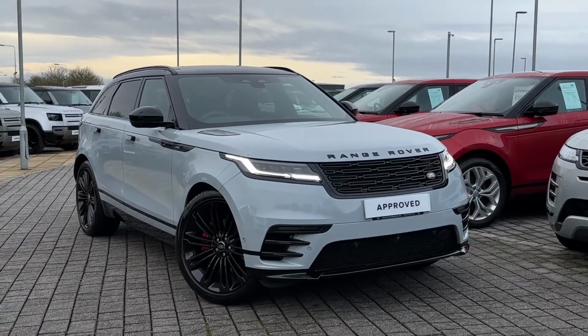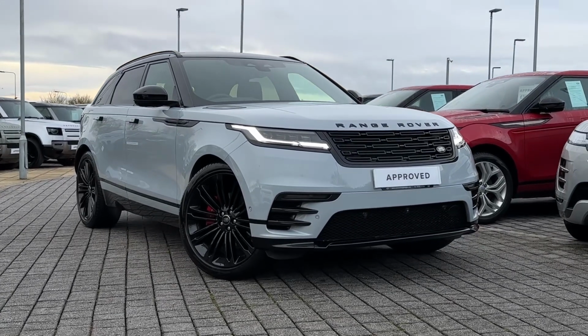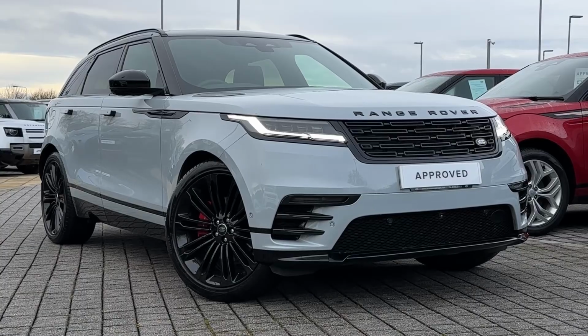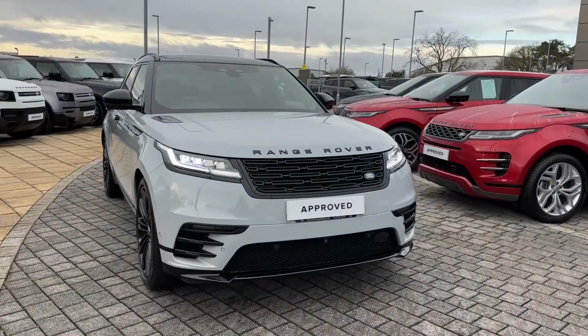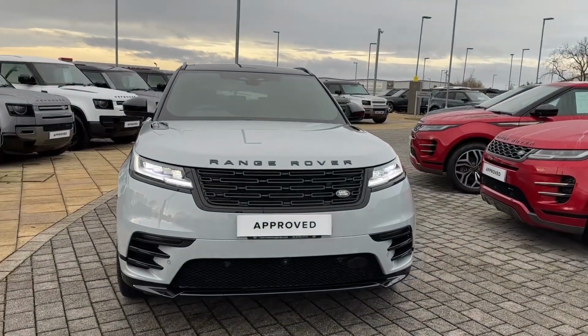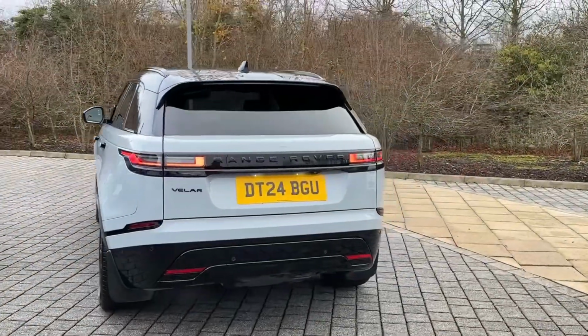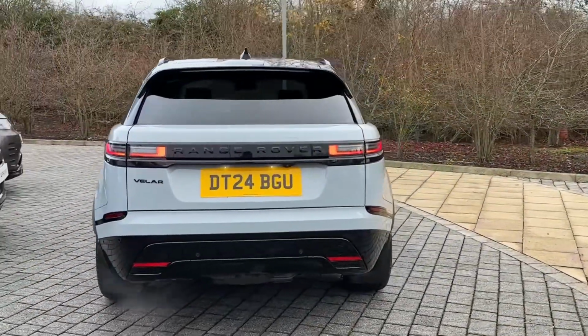Today I'm going to be taking you on a 360 walk around of this approved used Range Rover Velar D200. This vehicle comes as a D200 Dynamic HSE and features a 2-litre TDI diesel engine accompanied with an automatic transmission as well as Land Rover's 4-wheel drive system.